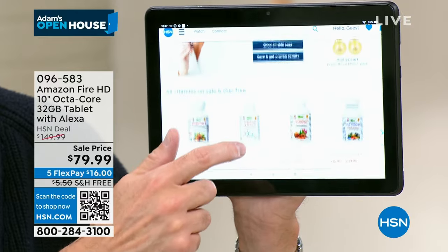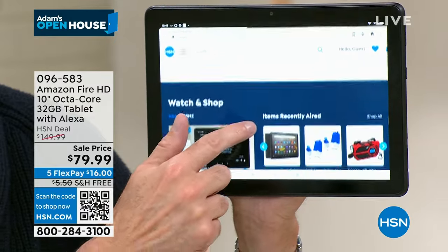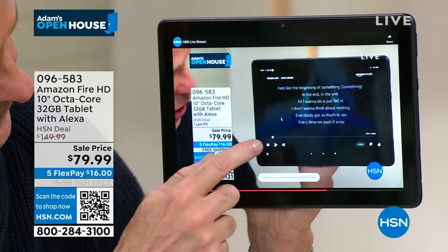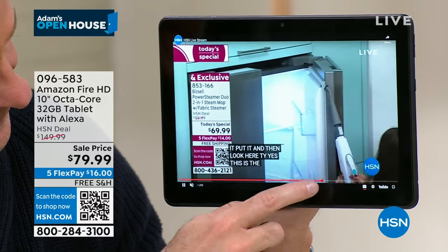That's not a few dollars discount. Big difference. That is a mega discount, and that is why so many folks are ordering. It's just a great product, but we know that. You know, we've come to expect big things from Amazon, and their Fire tablet continues to be a worldwide bestseller.